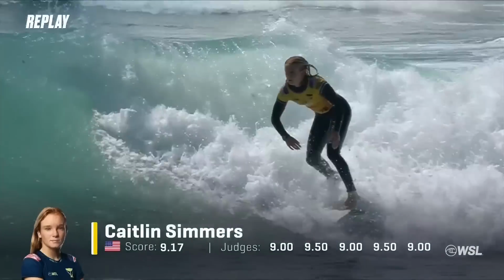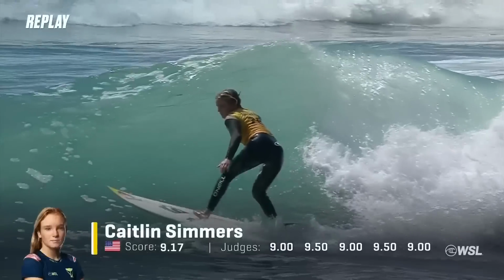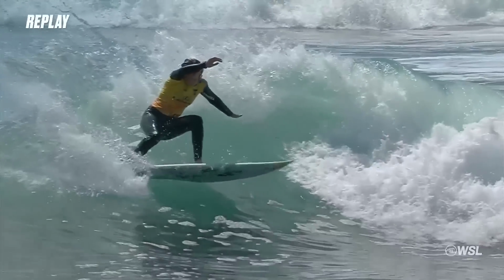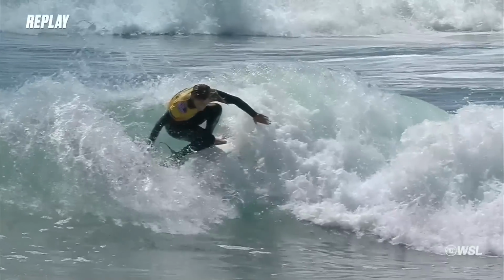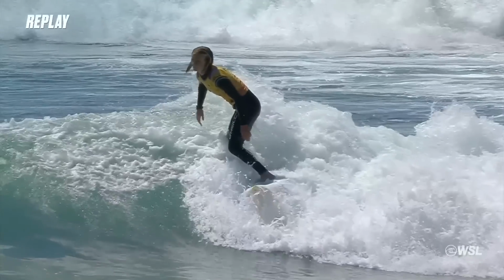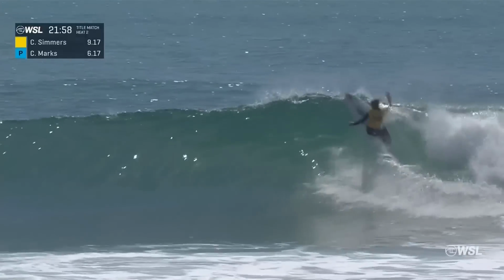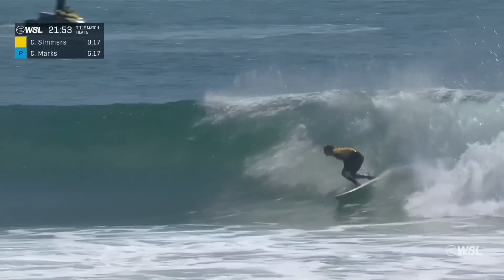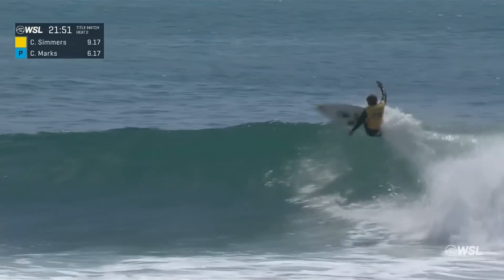9.17 for Caitlin Simmers. Big separation over Caroline's 6.17. Well deserved. So much variety, so much flow. Spontaneity at 18. Ruling the world right now. Katie with the answer. Speed move off the top. She is flying into that section on the open face.